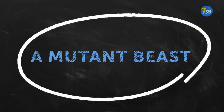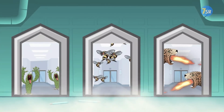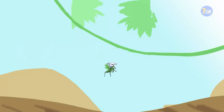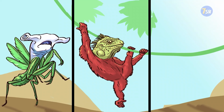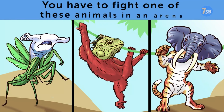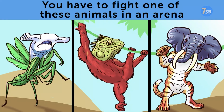A mutant beast. So, back to the virus that escaped from the lab. This virus has turned some innocent animals into horrifying monsters. One of them has the bottom part of a mantis and the top part of a hammerhead shark. The second one is even more bizarre, an ape with an iguana's head. And the third one is a tiger with the head of an elephant. You have to fight one of these animals in an arena. Yes, you do. So, which one will you choose to increase your chances of survival?